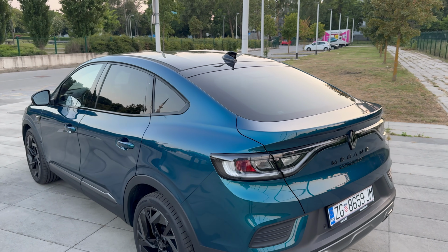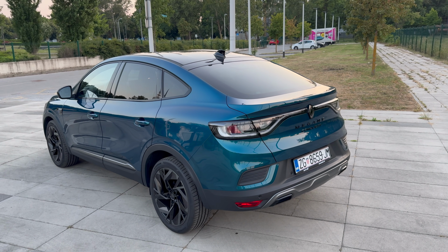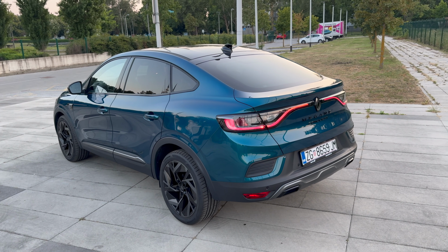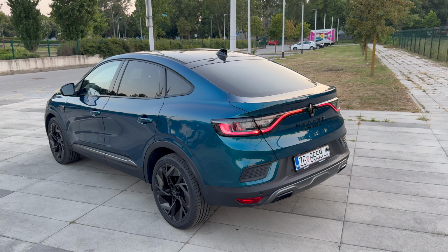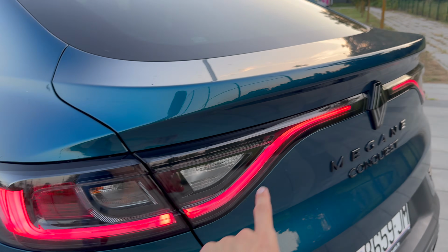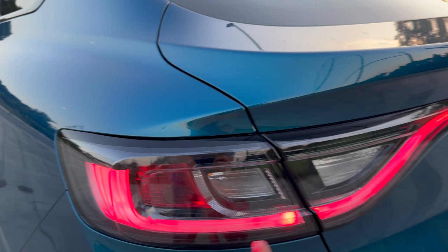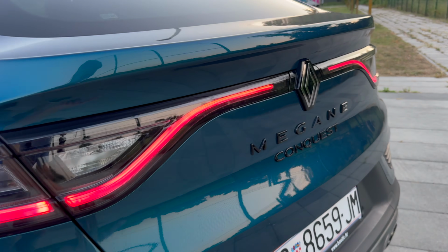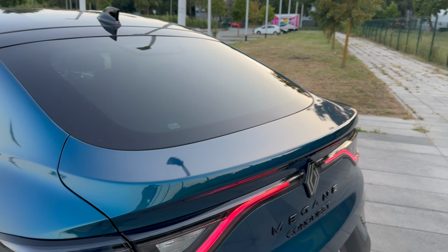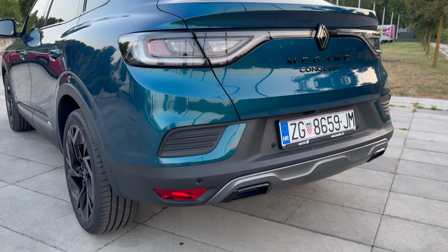And now to the back end of the car. Really gorgeous looking. Now it's been, I think, 2 years since they've introduced this model. Now the facelift gets these transparent LED taillights, so these are more pink in person, not just on the camera, instead of red. So this is like Lexus style transparent. And you can see here in Croatia or in the Balkans it's Megane Conquest rather than the Arkana. I already explained in a past video why that is the case.